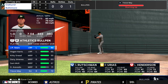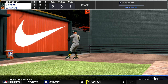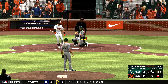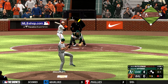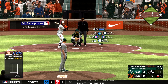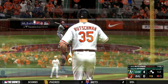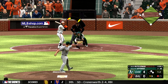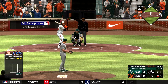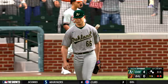Adley Rutschman now at the plate. That one clips the outside corner, and it's 0-1. Just off the outside part of the plate. Two on, one out, and a foul ball. Next pitch is outside. It's a good take. Runners at first and second with one gone. Cuts on it and misses. That's a strikeout. Gassed it right by him.